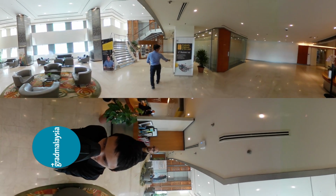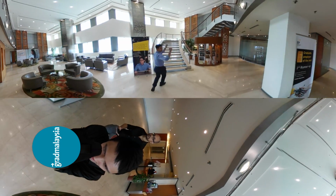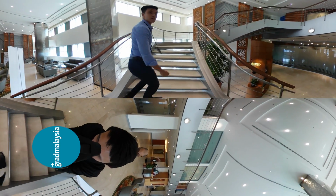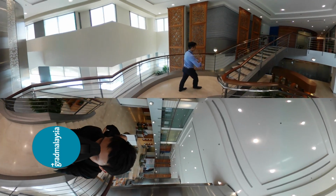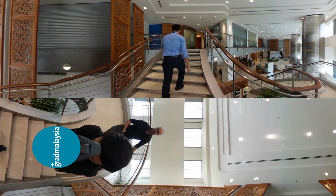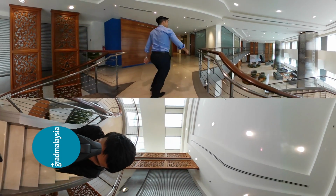So here we are. More balconies. Come, let's take a wider bird's eye view of this. Up here, we have even more meeting rooms, all the conference halls. All the big lengthy discussions are held within this space. Here we are.